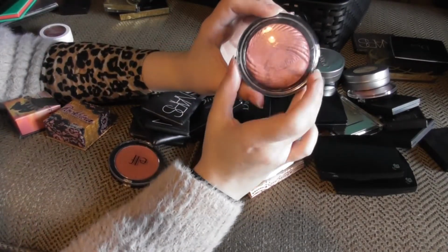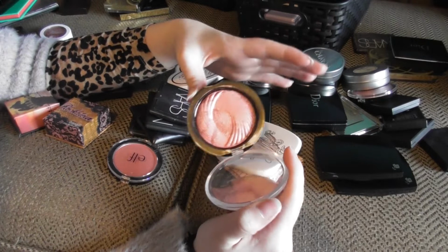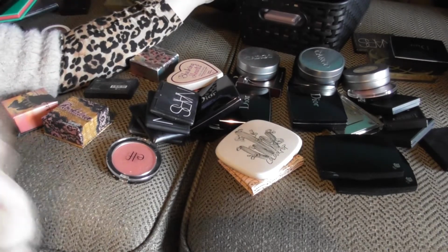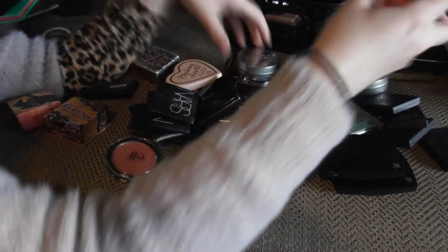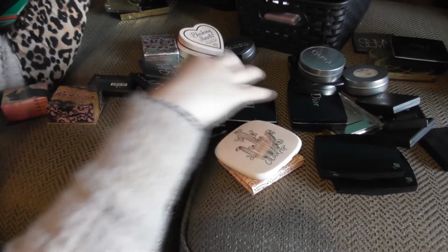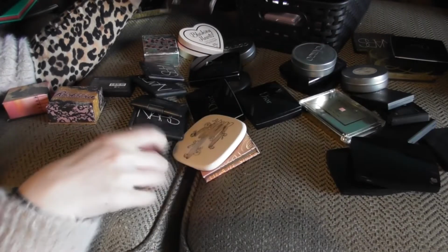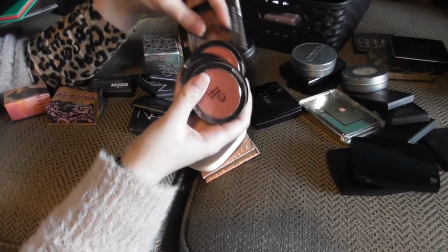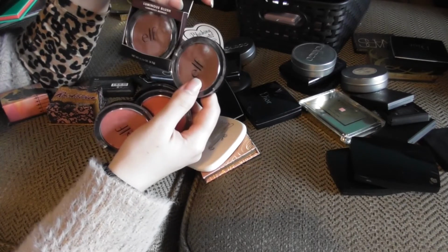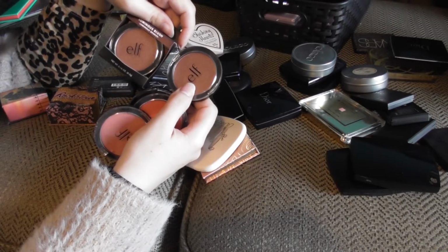Next up, I have a really old Revolution highlight. It's in the shade Rose Gold Lights, and it's actually a really pretty shimmery pink blush, very similar to Orgasm. And I've used up my Orgasm, so it's nice to have. Have my e.l.f. blushes. You have 2 of the Luminous Bronze because I bought one and lost it, so I picked up another one. This is very similar to the copper one from Becca.